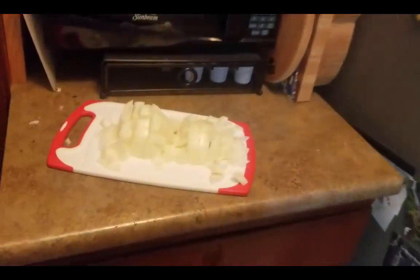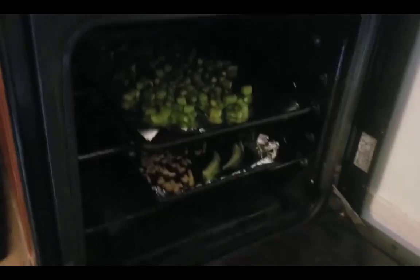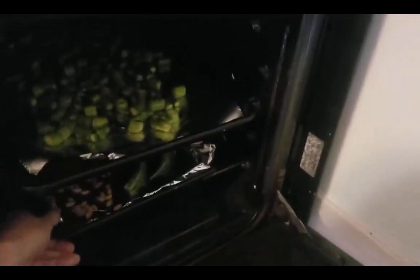Over here is onion, chopped and ready to go. Over here is the bacon, waiting to be browned in the skillet. And then after the bacon's browned, I'm going to take the bacon out, put the onion in. Bacon's going to go on top. Then in here, waiting, is the chopped up asparagus, already oiled and salted and ready to be browned and broiled and beautiful.